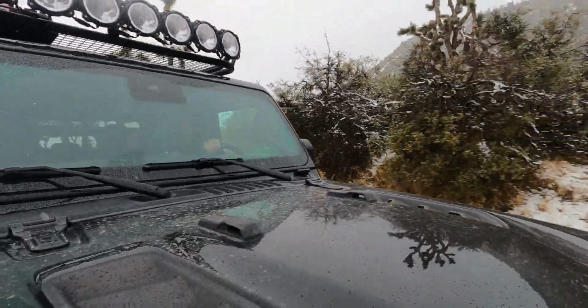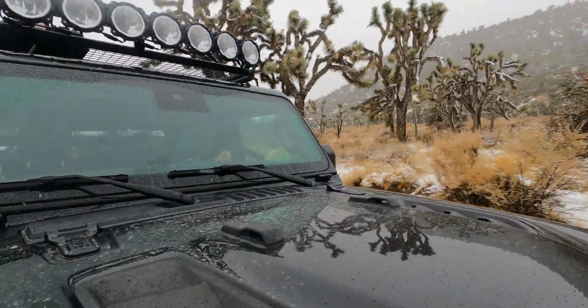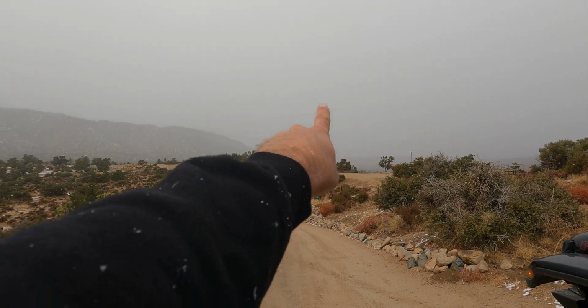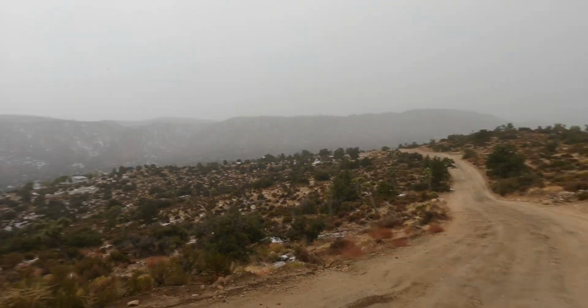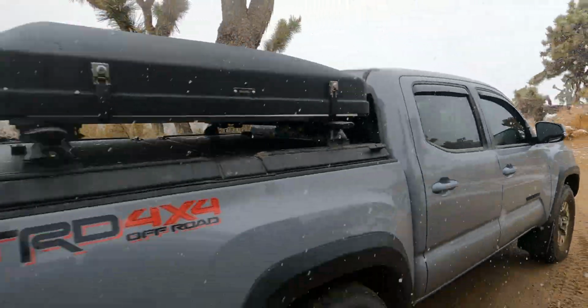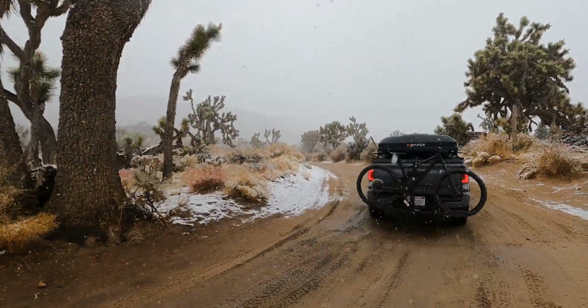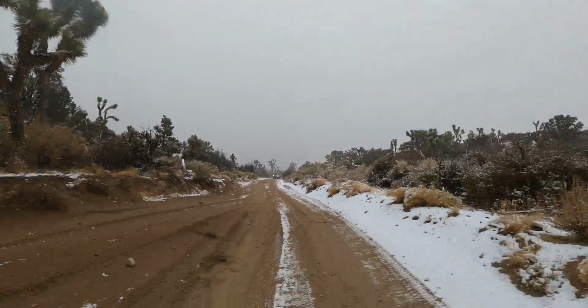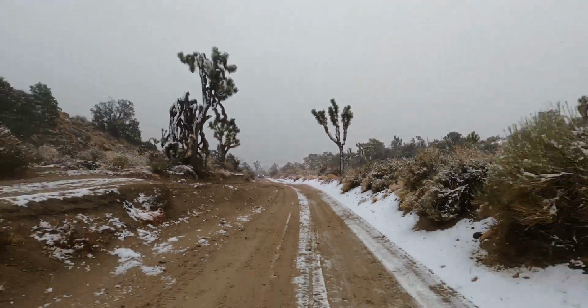As we start climbing the mountain, the conditions get worse, and we start seeing more and more signs of snow. That's where we're going. Somewhere in that region is where the mountain trail is. I've done this trail in the summer, and there's two sections that get a little sketchy. The first spot is where the trail narrows, and you have to climb alongside these super tall cliffs.